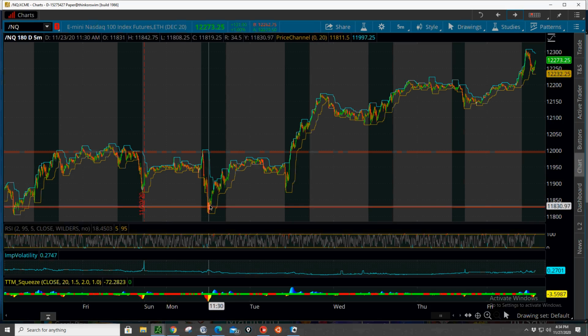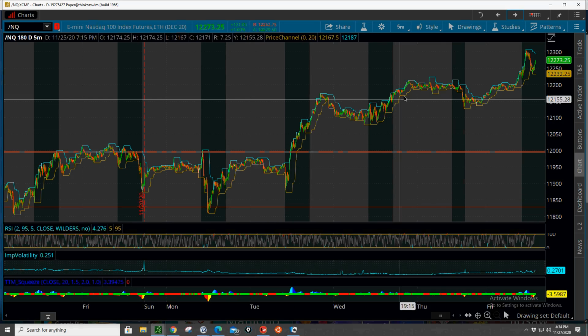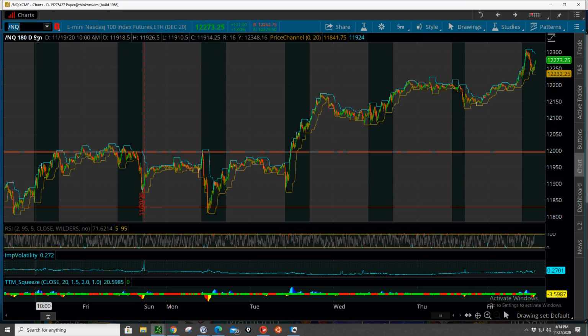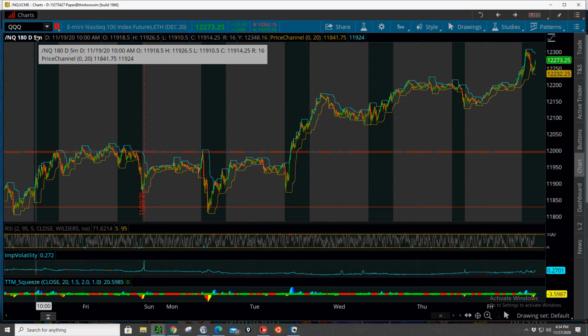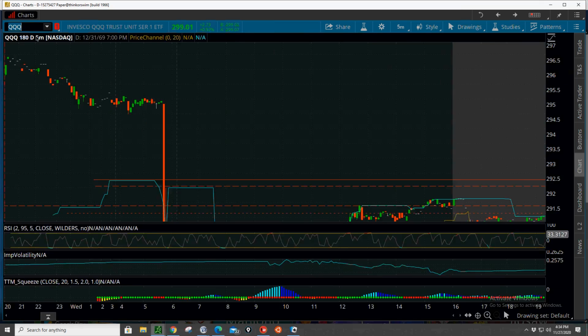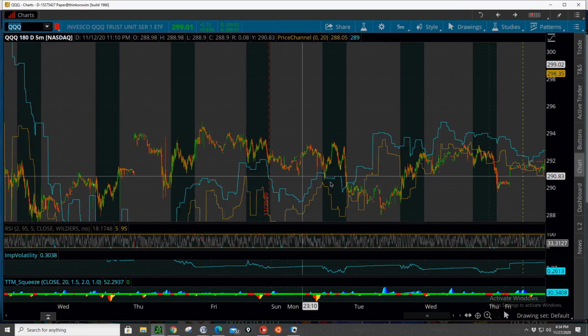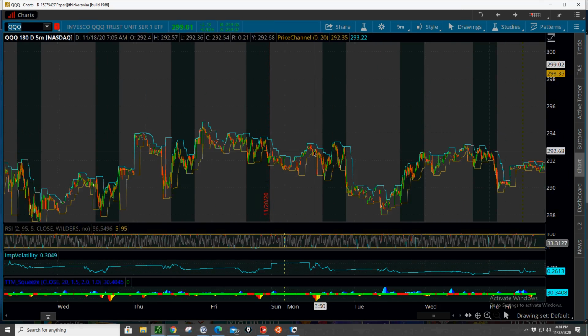But this was the better trade for this week, for my longer trade for the week, rather than trading all the way up there. And that's the NQ we're looking at. But like I said, I've been trading futures and not just QQQ. Let me switch over to QQQ and get in there a little bit tighter, where we can see what happened there. And I'll zoom in on this.